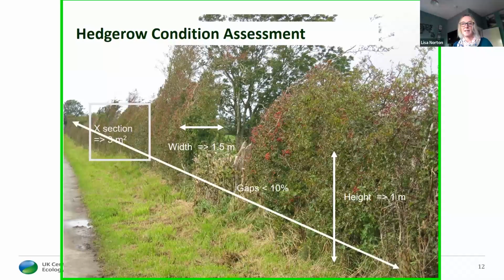We also decided that there should be no gaps greater than 10% in a 30-metre stretch of hedgerow. And the base of the canopy, so that's where the bushes start their outward growth, should be no higher than 0.5 metres for a hedge in good condition. So this would show that they'd been laid and were effectively regrowing from the lay, or they'd been managed so that they were producing woody shoots at the base of the hedgerow.